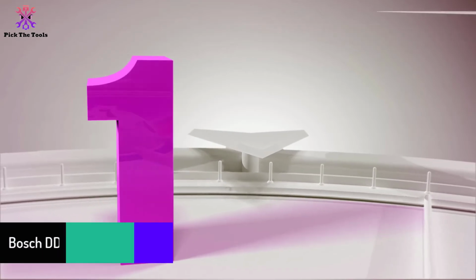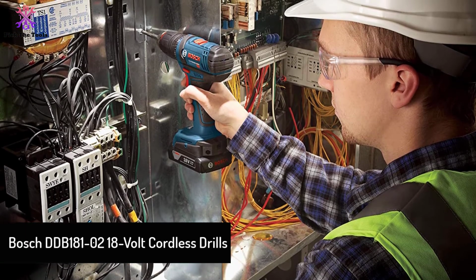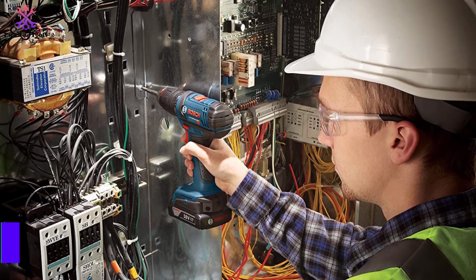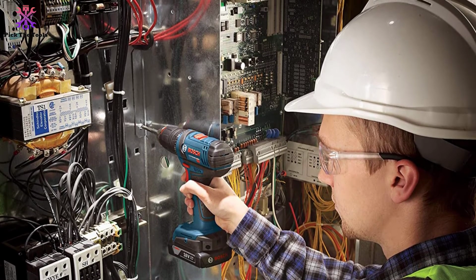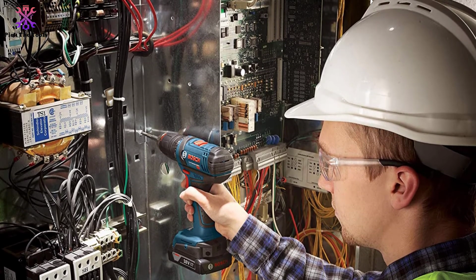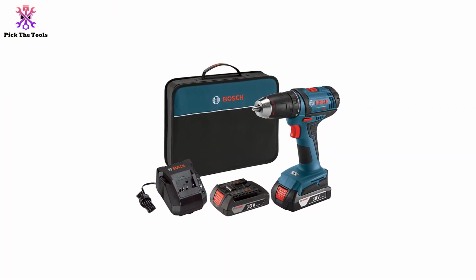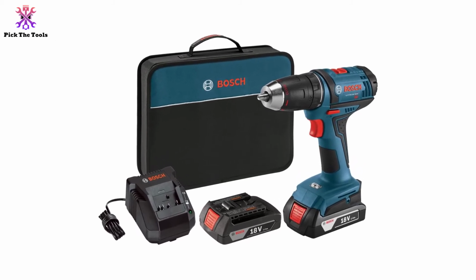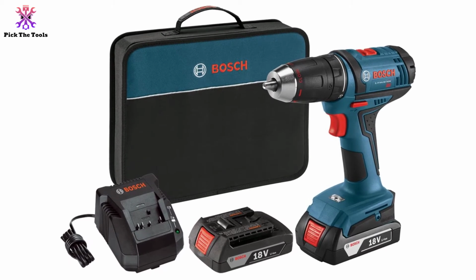And finally at number 1, we have the Bosch DDB 18102 18-volt cordless drill. The Bosch DDB 18102 18-volt cordless drill brings the joy of easy drilling while eliminating performance-compromising weight. The compactly designed drill delivers professional drilling and driving. The 18-volt Li-ion battery is perfect for enabling the tool to have ample time before it drains, unlike some drills which offer a few minutes.